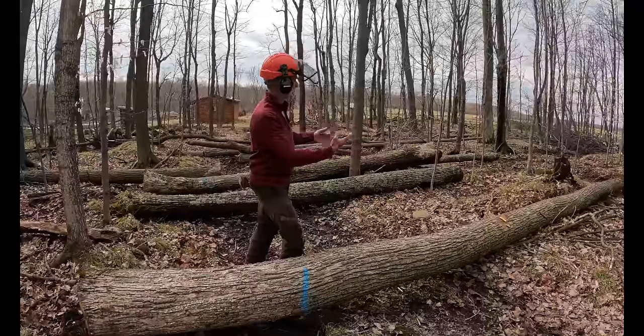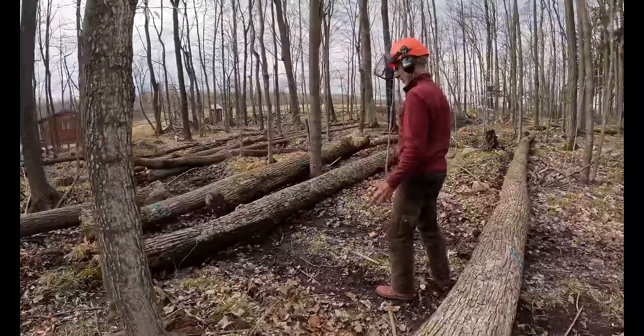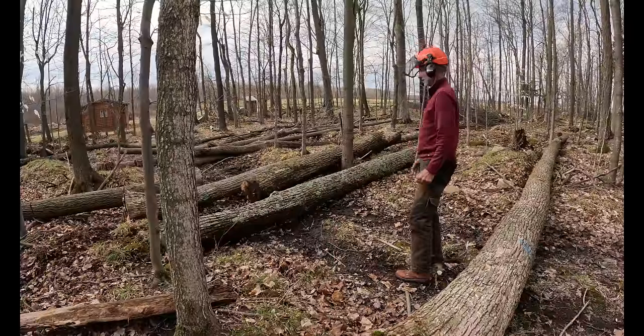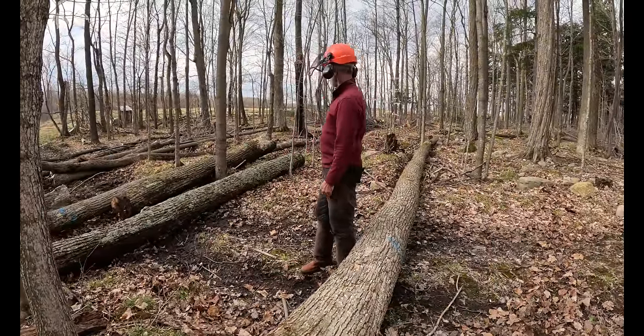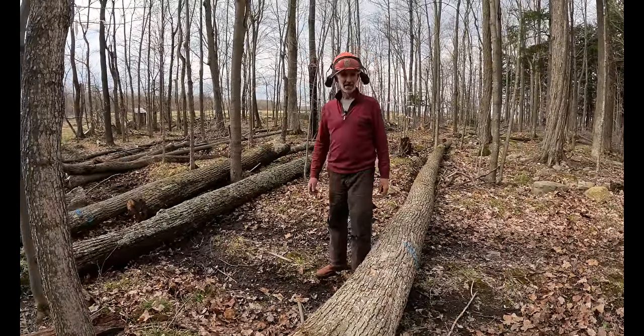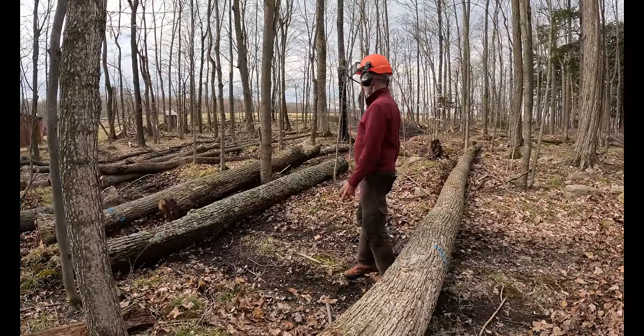And what we have done is just skidded these logs, trees, out to the road. What I'll do when I have the excavator is come back in and actually pick them up and swing them side to side so that we can get through with the wagon. And then I'll just load them onto the wagon with the excavator.